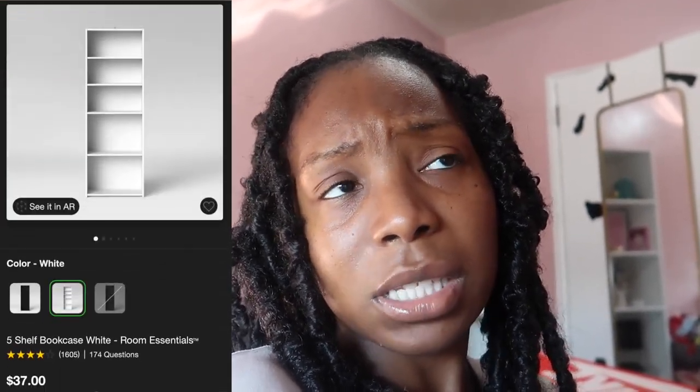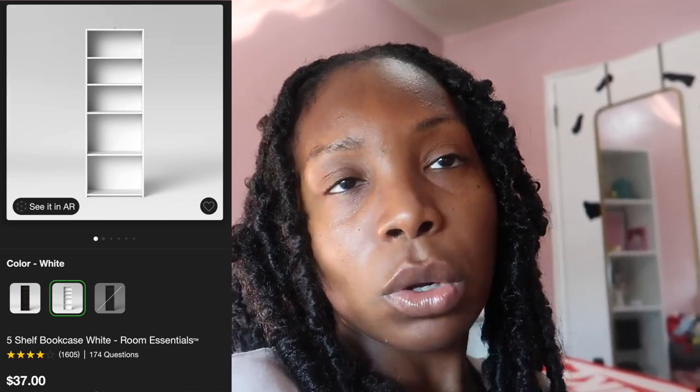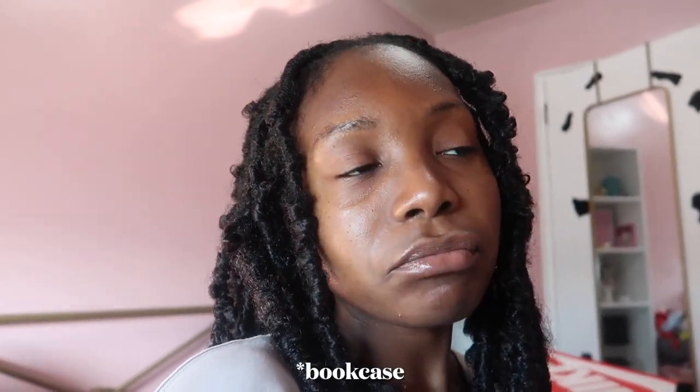So last night we went out. I'll insert the clips after, but last night we went to Target looking for this 5-shelf bookcase because I've seen it numerous times. I see a lot of YouTubers and a lot of people on TikTok use it to organize their stuff. You could turn it into a closet. You can even use it for a bookshelf. So I figured that could probably work for her.